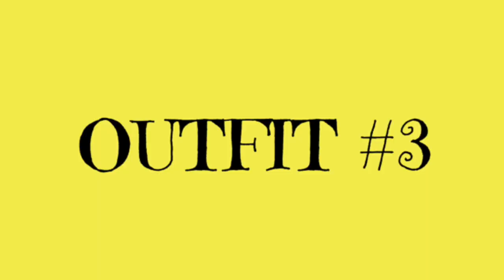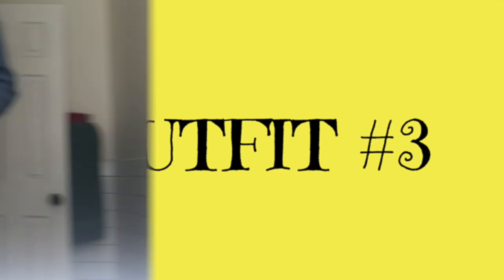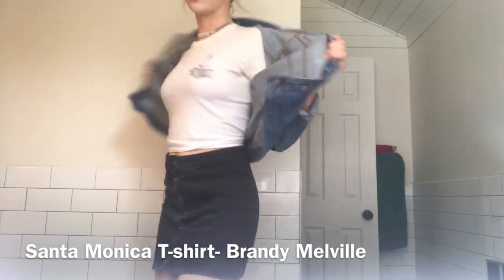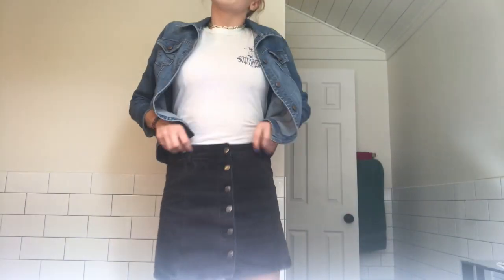Now we get to do a new outfit of the day. We have this jean jacket from, I don't know where it's from, t-shirt. I have it tied in the back like a third grader. And then it's from Brandy Melville. And then the skirt is from Forever 21.